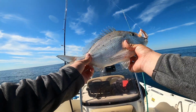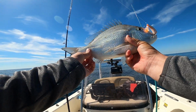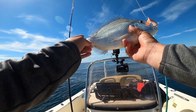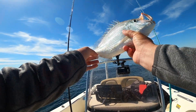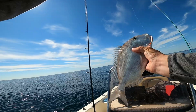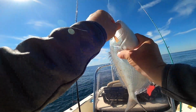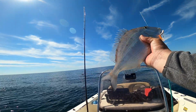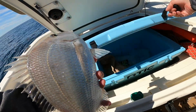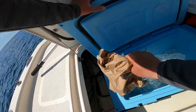I'm actually going to keep these because these are really good to eat. They taste very similar to sheep's head. This is a porgy, so there's no limit on them, but normally you want to keep the ones that are a little bit bigger. So this one's going to go in the cooler on ice because I do want to take something home. I don't want to come out here and come back empty-handed. They're related to sheep's head and pinfish. Think of it as a mix between a sheep's head and a pinfish, because their head kind of looks like a sheep's head. They're in that porgy family. Throw you in the cooler. Be good. That'll be a good meal.